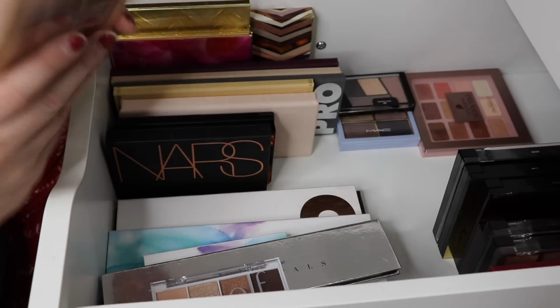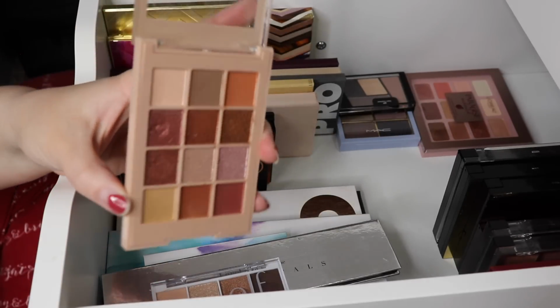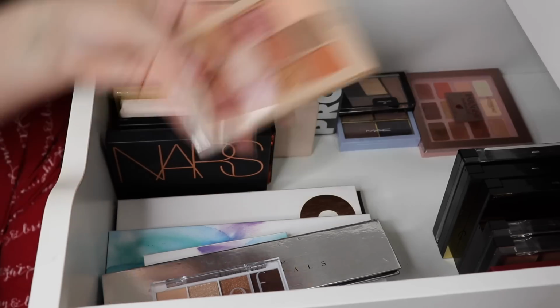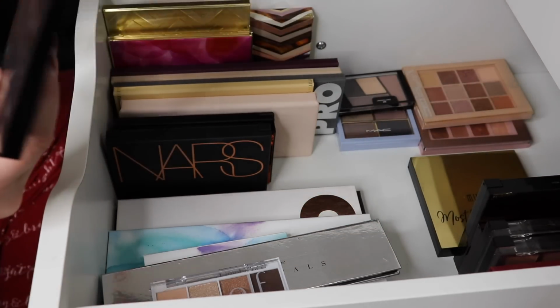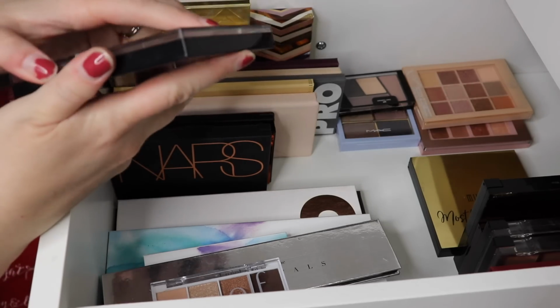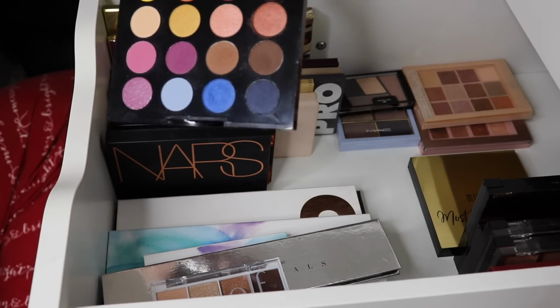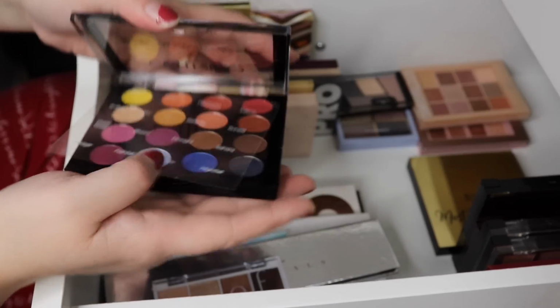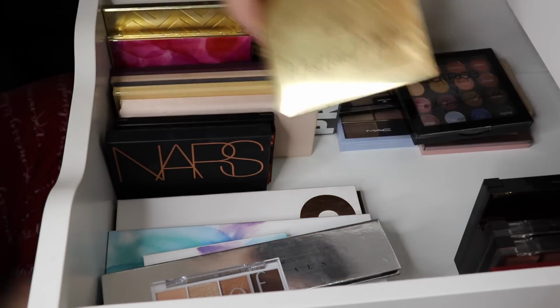And then we have the J.Cat Red Carpet Premiere palette. I also think I'm going to keep this one for now. Then we have the Catrice Paradise Desert eyeshadow palette. I'm going to hang on to this one for a little bit longer. I don't use that one very often. I need to use that more.